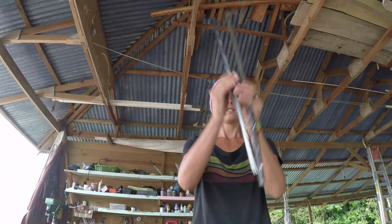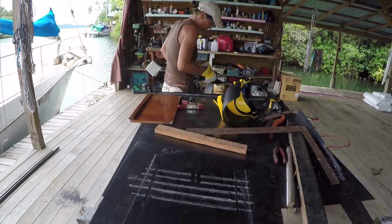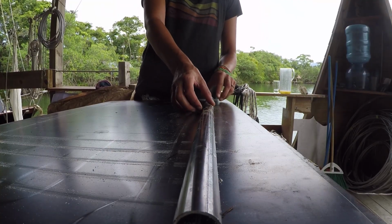Then, to make the metal a little bit stronger, we cut a metal pipe in half, and then we had to weld those half pipes on the back of the metal.